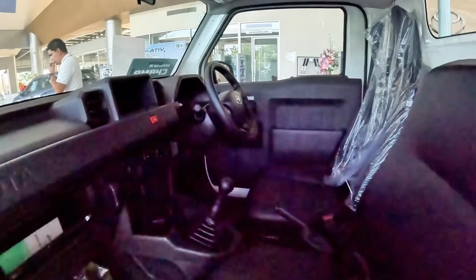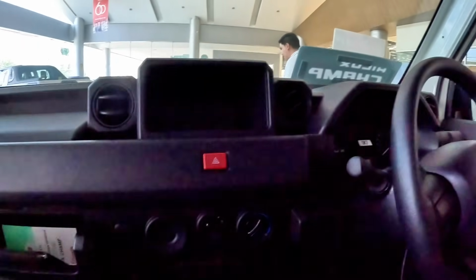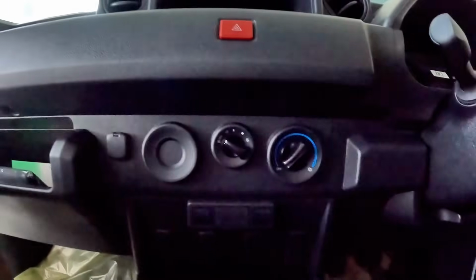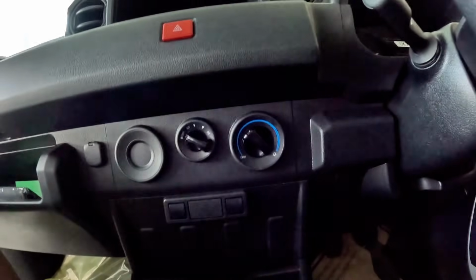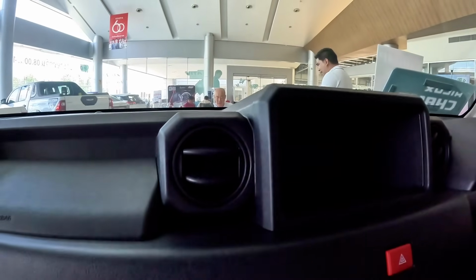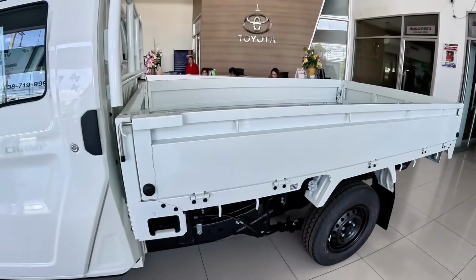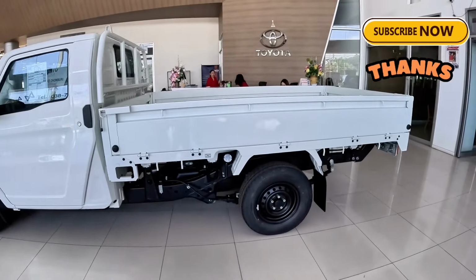And just realised, no radio. But I'm pretty sure it's got aircon because that's aircon there. Interesting. You get electric windows. But if you want a workhorse or you want to transport bikes or whatever.